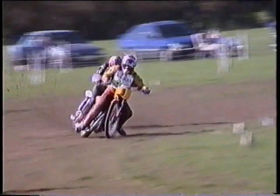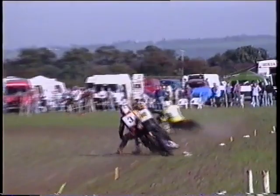Set on going past Chris Tritton, but can he do it? He sights him up as he comes down that straight. He's gaining a few yards. He goes down there into the turn, locks it up sideways, flat out now as he comes up alongside Chris Tritton. But can he get there? Tritton holding on to second.